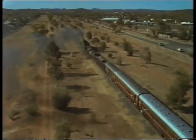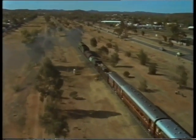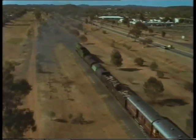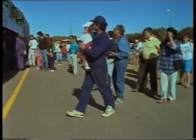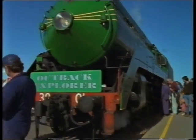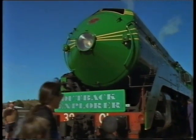The thing that I enjoyed about the trip was taking the 38 class to Alice Springs to see a 38 class in 1992 sitting up in the Alice Springs platform, and the work involved in getting it there. It was quite a challenge and a job well done, I considered.